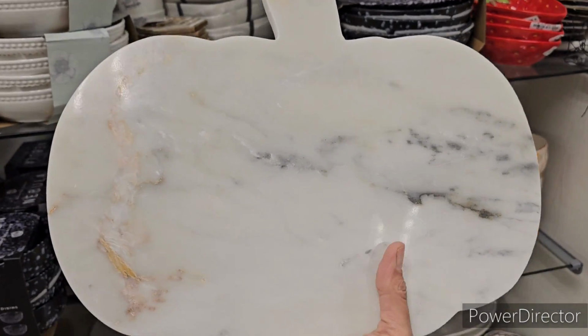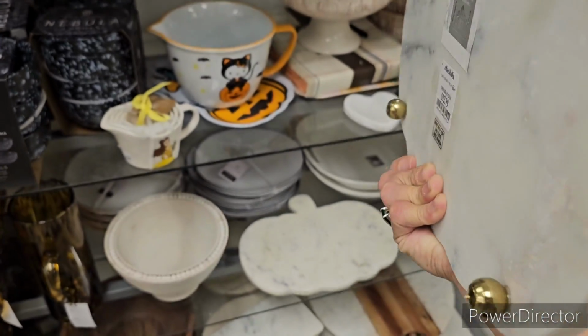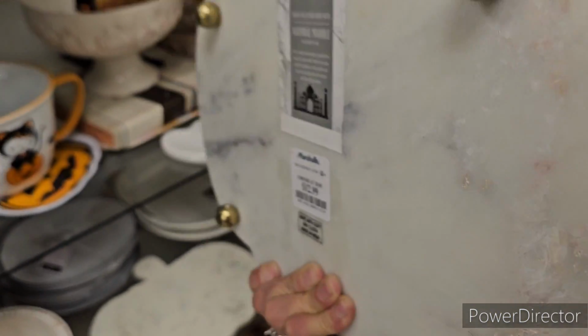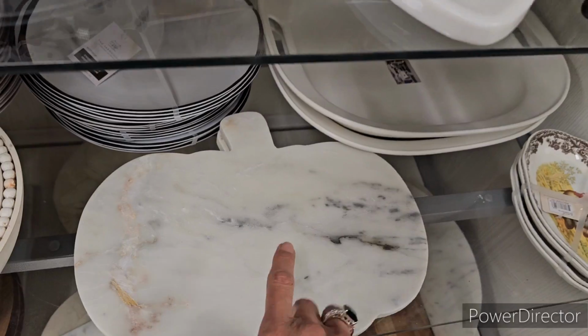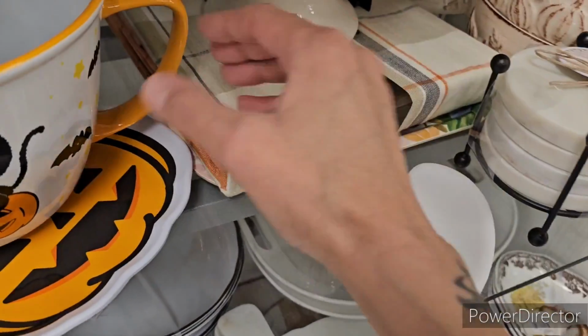Alright, hopefully that's a good enough picture for y'all. This thing is solid and it is in the shape of a pumpkin. And $12.99, so $13 for this. It's heavy, it's gorgeous. Then we have, sorry, Hello Kitty, you gotta move, girl.